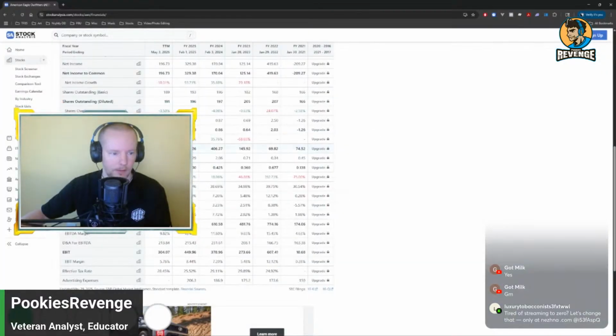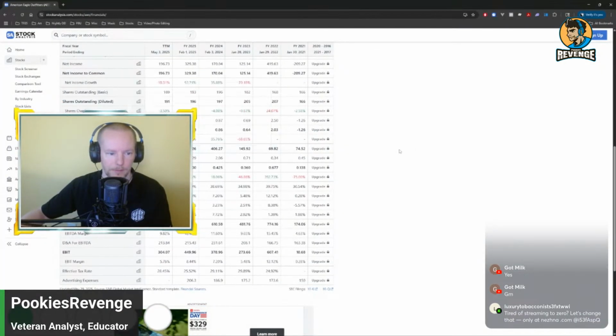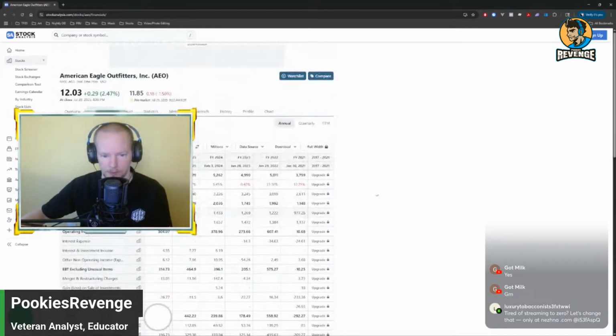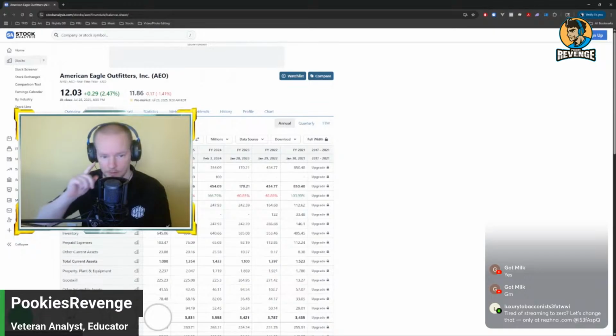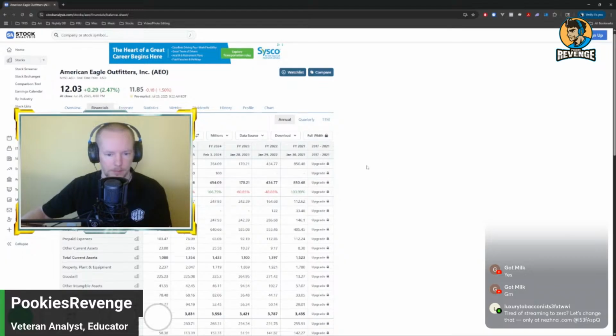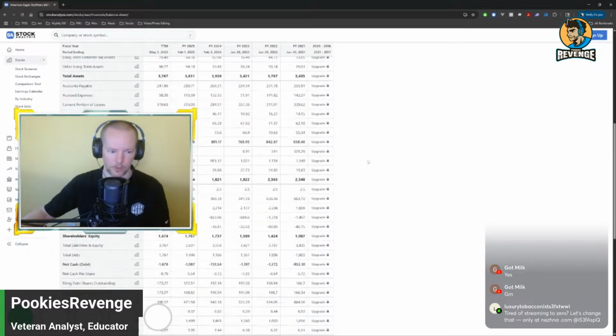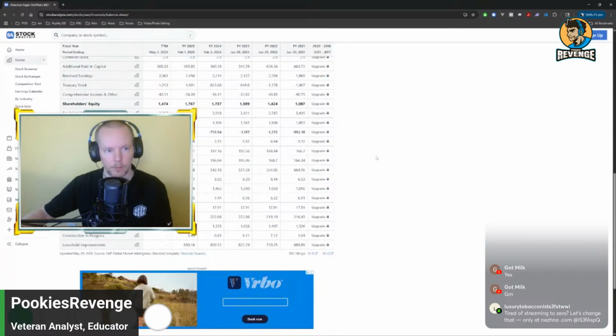And I also don't like this inconsistent free cash flow. Okay. So it's just sketchy, in my opinion. Doesn't mean they're not a good company or that they don't have financial strength. I just don't see it right now. I want to see cash growth, and this negative cash growth here is kind of a red flag combined with the other stuff like the very low current ratio and the sub 1 quick ratio.